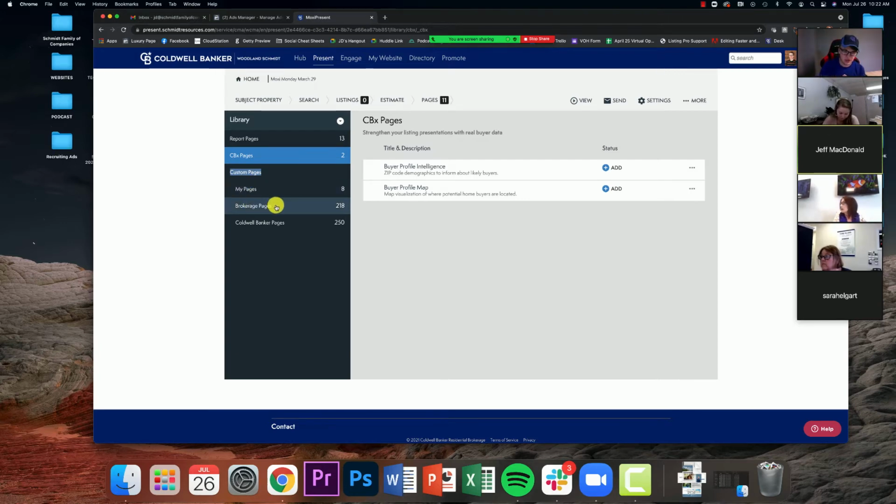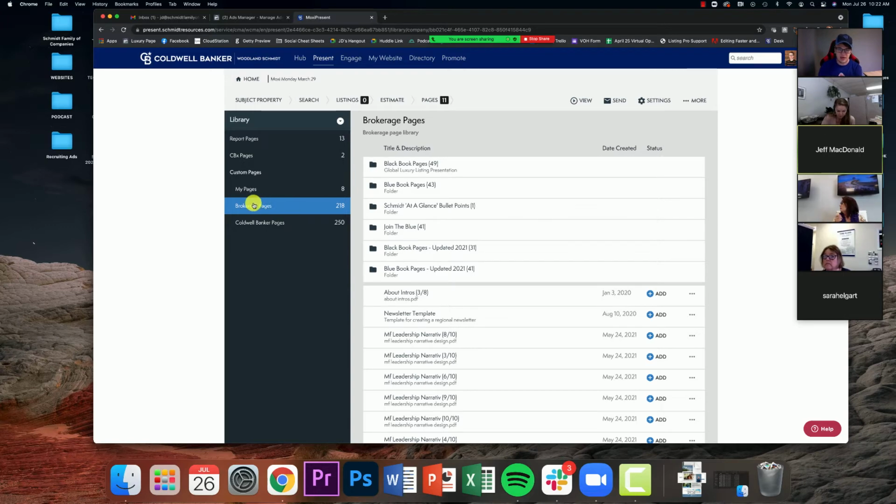Brokerage pages, though, is where we have added pages here. So what you're going to look for is you're going to click on brokerage pages. And then what you're going to look for are black book and blue book updated 2021. You're going to see updated 2021. You're also going to see black book and blue book. The ones that do not have 2021 are the previous versions, the historical versions.